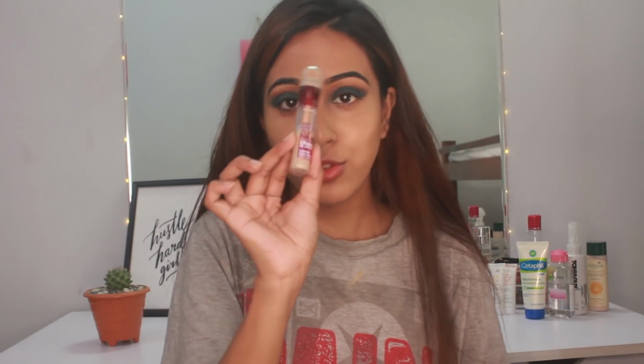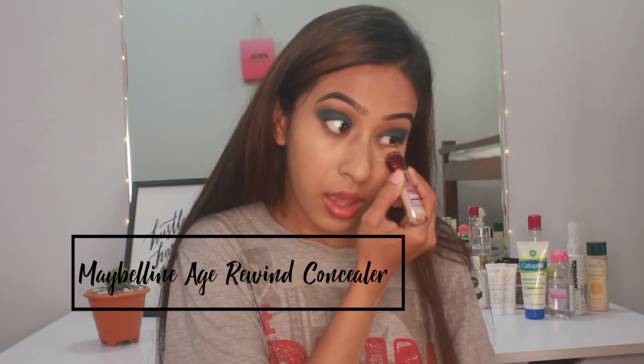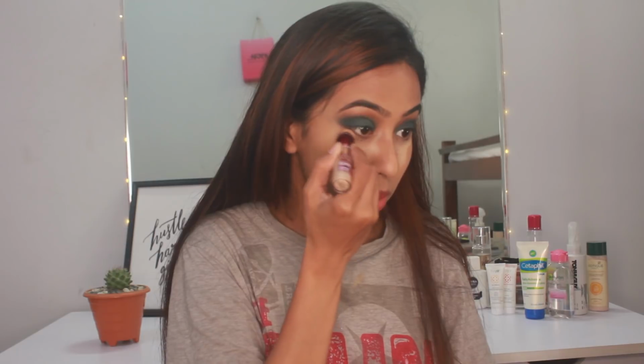So okay, after this, I like this eye honestly so much better than this one. I messed it up a little bit here, but it's okay. We're gonna move on. For concealer, I'm going to be using the Age Rewind Maybelline in the shade medium. I don't like to do the whole circle thing just because I don't like too much highlighting on my face. I just like to keep it very natural.